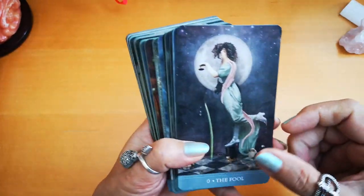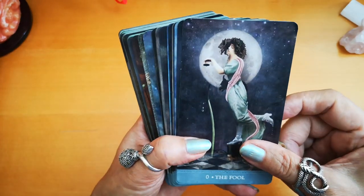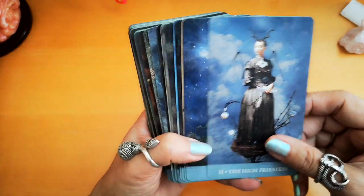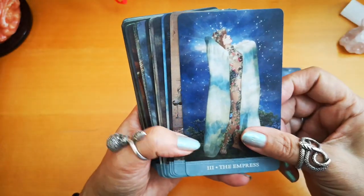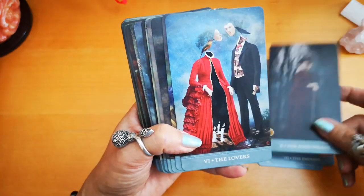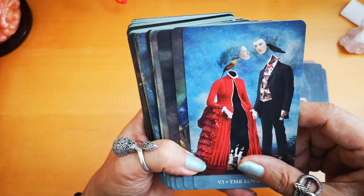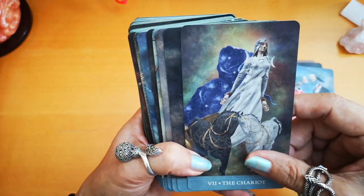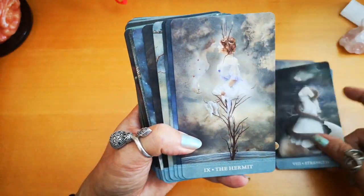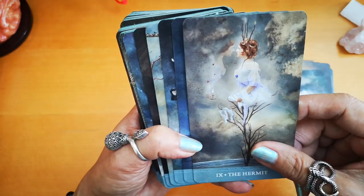And the cards, I love the artwork so much. It's so creative. It's so smart. It's not a clone. It's a Rider-Waite-Smith, but there are lots of cards that are very, very nicely depicted. Much more than the Rider.